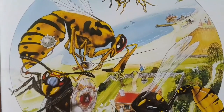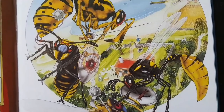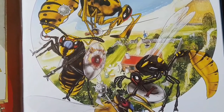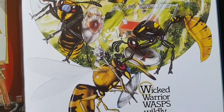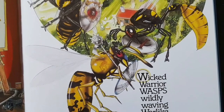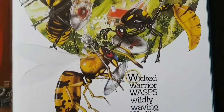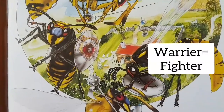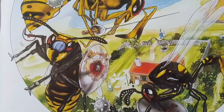Let's have a look at this picture and then we'll find out what the text says. Wicked warrior wasps wildly waving warlike weapons. A warrior is a fighter. They look a bit wicked, don't they? Look at their faces.